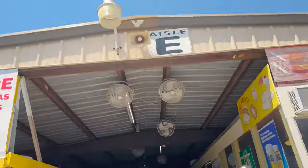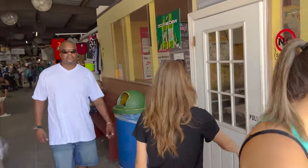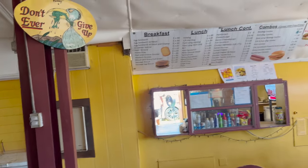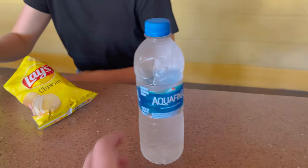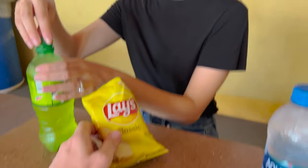Over here, there's an aisle E, a spot with a door right here that's got drinks. I would think they accept card, but we'll find out here shortly. You can see they have breakfast, lunch, and combos up there. We ended up getting a water, Mountain Dew, some Lay's chips, which you said were a little stale, a little bit.